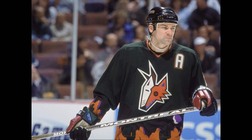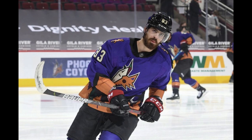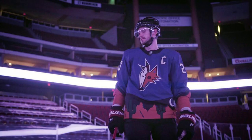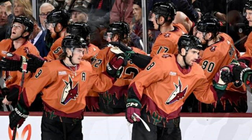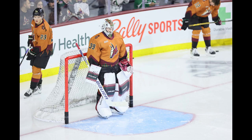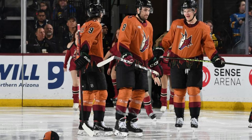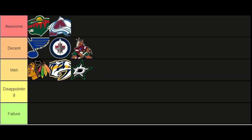Their first jersey takes their green alternate from 1998 to 2003 and colors it purple instead. It looks nice, simple, and straight to the point, getting 1 whole point. The second version is still based on that alternate jersey, except now we've replaced green with sienna orange. It looks okay, but I don't like it as much as the purple version. It still gets half a point, bringing the Coyotes to decent. Too bad the team overall has been anything but.